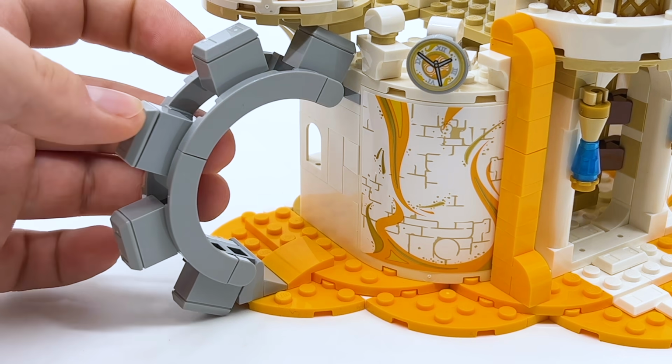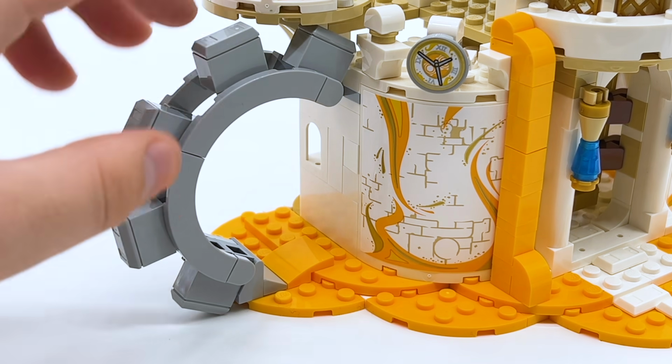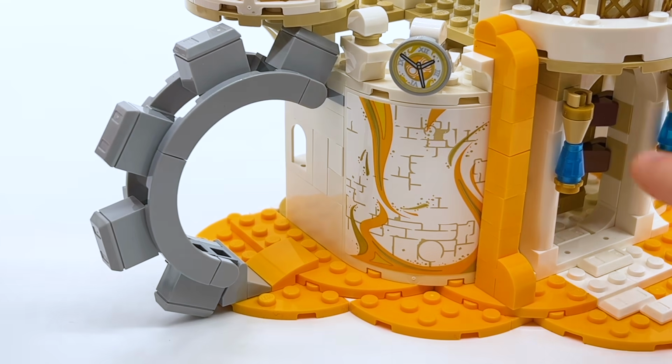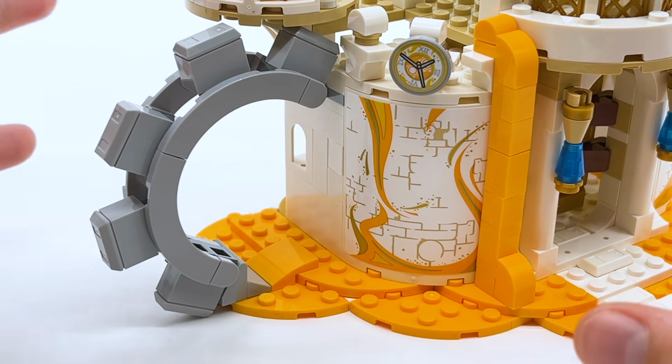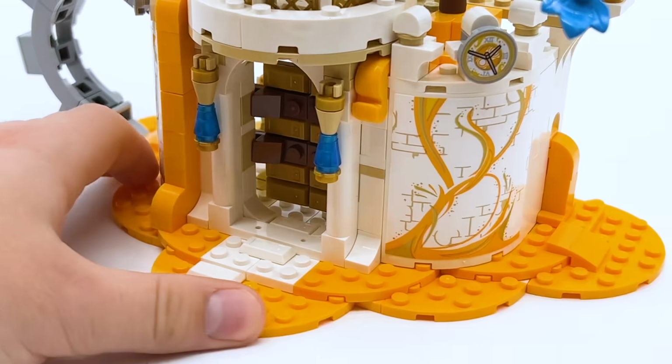We have a giant brick-built gear down here too. There's also a second one up higher in the build, but I love the way that was done. The shape's captured so well, and I like how it's on an angle too, and I love how it helps add to the asymmetry of the build, because while the build is one consistent tower, each side's not exactly the same. You have the gear on one side but no gear on the other.